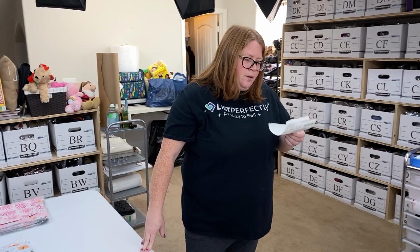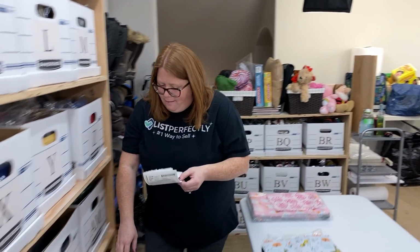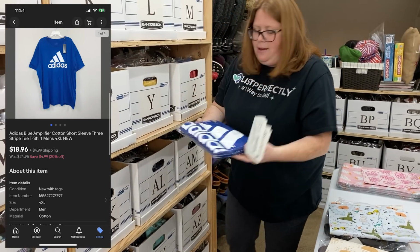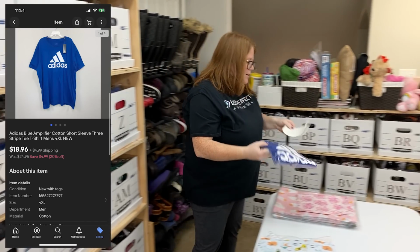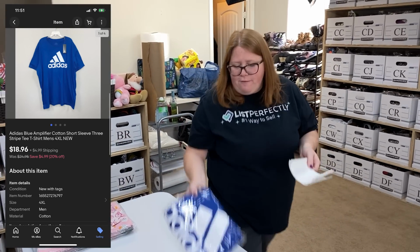Right. I think this says AY, but I could have just wrote it really ugly. Oh, there it is. Okay, just one of those Adidas blue t-shirts, bought for 10. This one sold for $18.96 plus ship, about a $6 profit there.